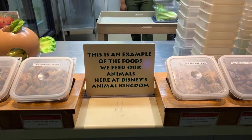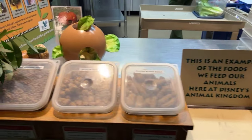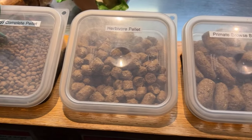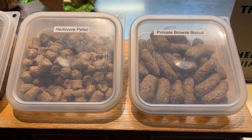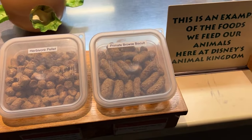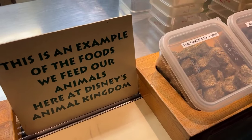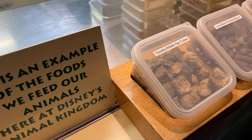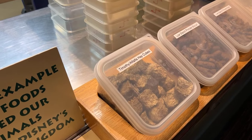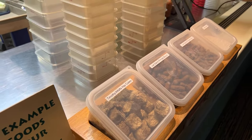So it looks like the animal kitchen is open. Foods that we feed the animals here at Animal Kingdom. There's some herbivore pellets, some primate browse biscuits. Interesting. I don't know that I've ever seen this display before. Alfalfa hay cubes, low-starch primate biscuits, low-starch primate sticks. Interesting.